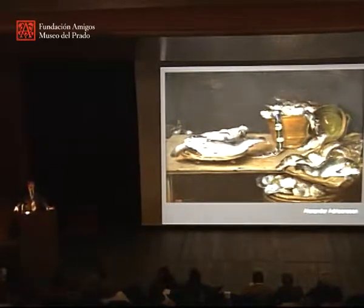This belongs actually to a cycle, presumably of 6 paintings, and there's an important Spanish connection because they were owned by the Marqués de Leganés, and they were bequeathed by him to Philip IV, and 4 of the paintings remain in the Museo del Prado here. And they're an important example of this kind of serialization of food imagery.